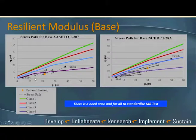Okay, so as you see, I cannot test class 5, class 6, or class 4 with this specification for Texas, because they fail. The stress path goes over the failure. Now, 128 gets a little bit more severe too. I cannot even test class 3 completely. Now, for the other ones, the closer I get to the failure and the wetter the specimen is, the more pore pressure I'm building. So I'm going to get a different pattern.